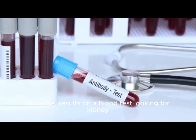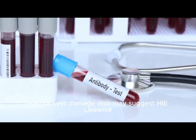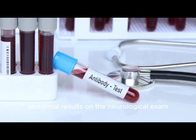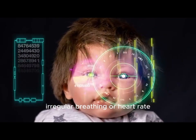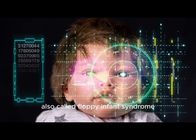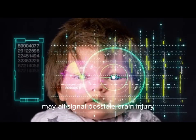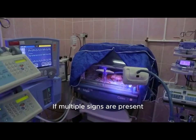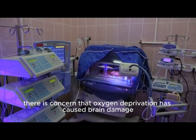Abnormal results on a blood test looking for kidney, heart, or liver damage also may suggest HI. Likewise, abnormal results on the neurological exam, for example, decreased spontaneous movement, irregular breathing or heart rate, inability to suck, poor muscle tone, also called floppy infant syndrome, or reduced alertness, may all signal possible brain injury. If multiple signs are present, there is concern that oxygen deprivation has caused brain damage.